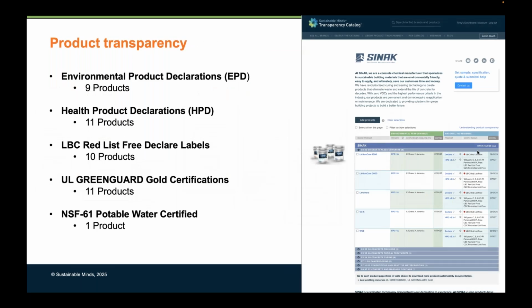For the product transparency catalog, it was really a natural progression this last 17 years or so of investment in the time and resources to be able to really share our story of being able to provide all of the transparency and really open up our books to show that you don't have to sacrifice product performance and the sustainability goals. For our products, as an overview, we have 9 products that are classified under the EPD, 11 HPDs, 10 Red List free declare labels, 10 UL Green Guard Gold certs, and one of our newest certifications is NSF 61 potable water certification for our new curing agent.